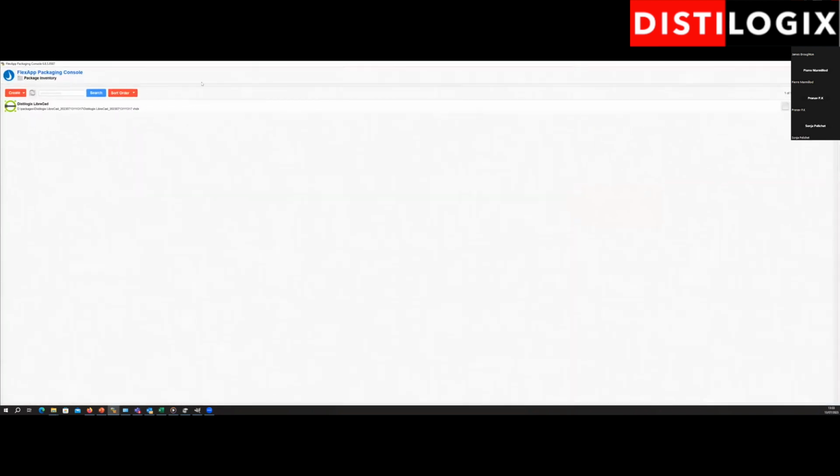First, we need to have a FlexUp packaging console. Here we have the button Create. If you're a service provider, maybe you already did a few packages for one customer and you want to reuse that package, because you can. The only thing you have to change is the license. So you can import FlexUp packages.